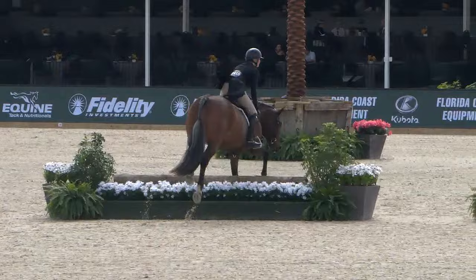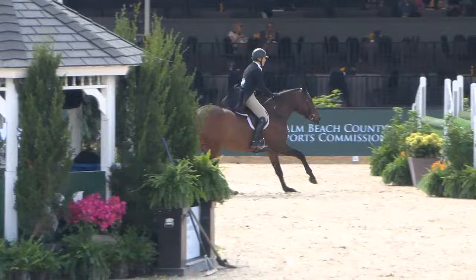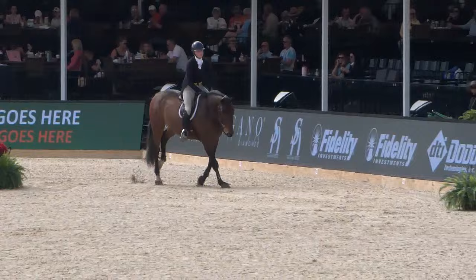Looks like that's the track most riders are taking, kind of rolling back on the trot jump and then going through the in and out from the first round to the last jump.